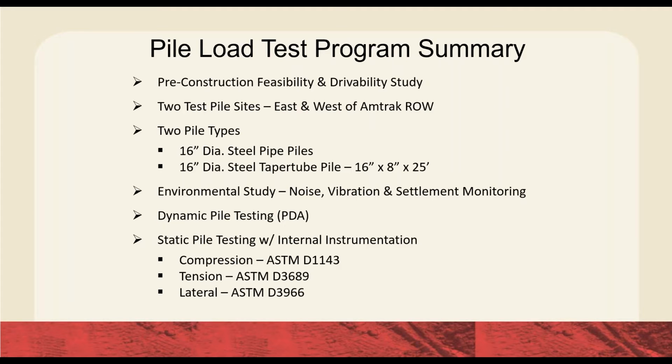So we wrote a whole construction feasibility and drivability summary plan. We basically wrote a proposal to say, hey, look, if you work with us and we can go out there and perform this testing, we think we can develop a better solution. And so this was our proposal. Drive piles at 2 test sites, drive both pipe piles and taper tube piles to directly evaluate the performance of both. Try to mitigate some of the concerns for neighborhood noise and vibration by doing some environmental studies, and then obviously doing dynamic and static testing.